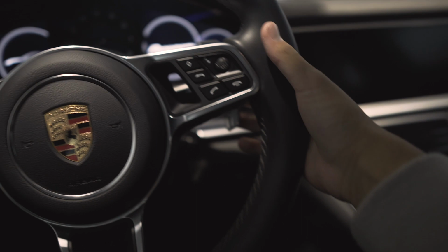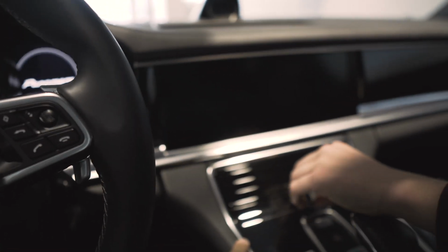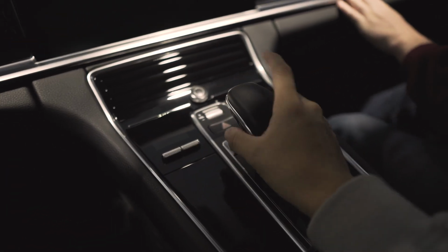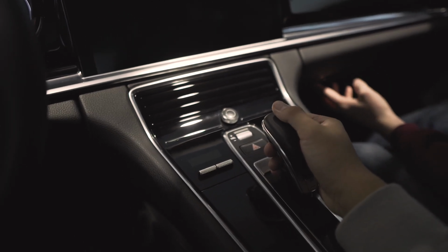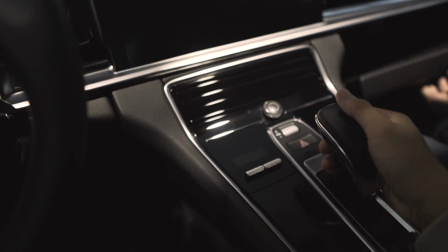You still have your paddle shifters. I love these too. Very similar to the Range Rover. And I feel like a spaceship. What do you call this? The drive stick thing is in the middle, so it feels like a spaceship.